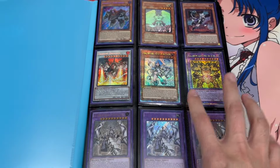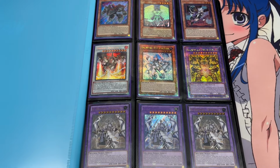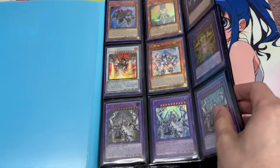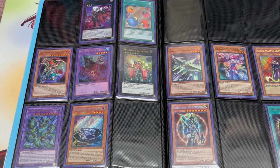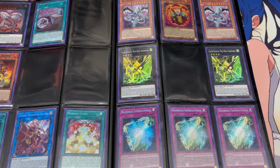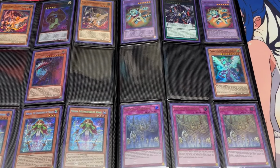So once again, everything you see in any of the binders are for trade or sale. If you want to make an offer on any of the cards that you see, just like with the decks, you can message me on Facebook, Instagram, or email. If you can't make out what a particular card is in any section of the binders, you can comment down below and I'll get back to you. But if you want to make an offer on any of the cards, please do just message me on Facebook, Instagram, or email. All the more private and easier that way to stay organized.